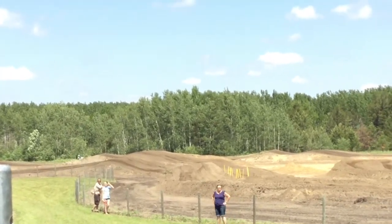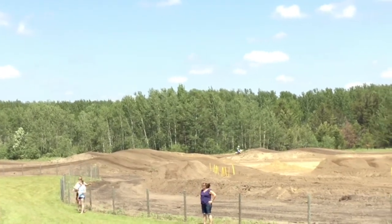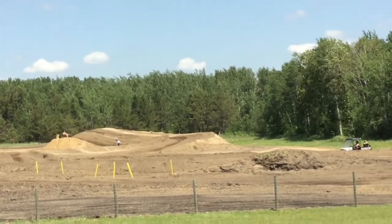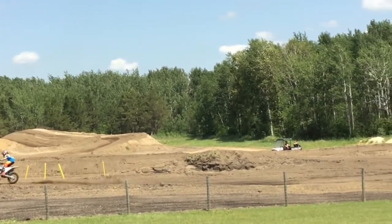Directly following this lap, upon completion of this moto, the 250B class, 250C class, and then we'll have the little ladies and 50 classes. Their motos will finish off the morning.